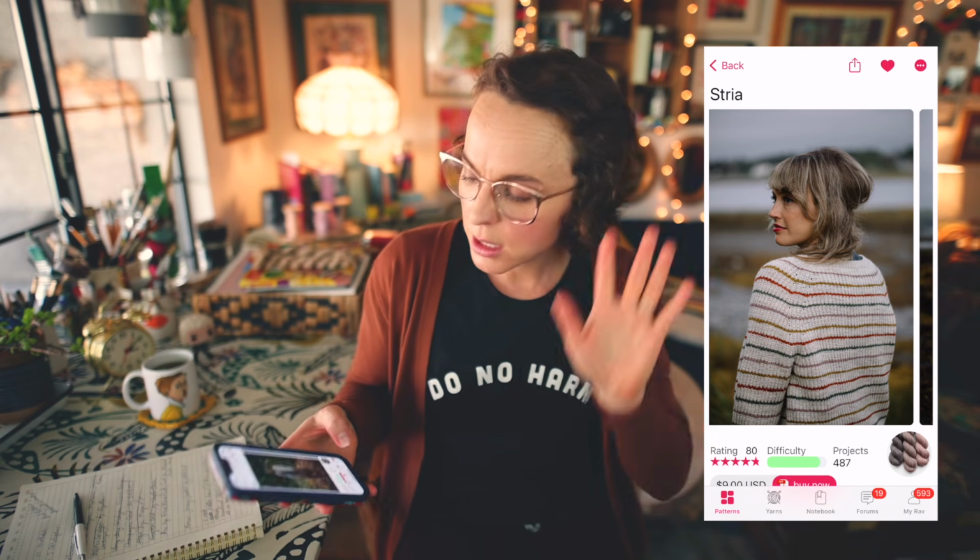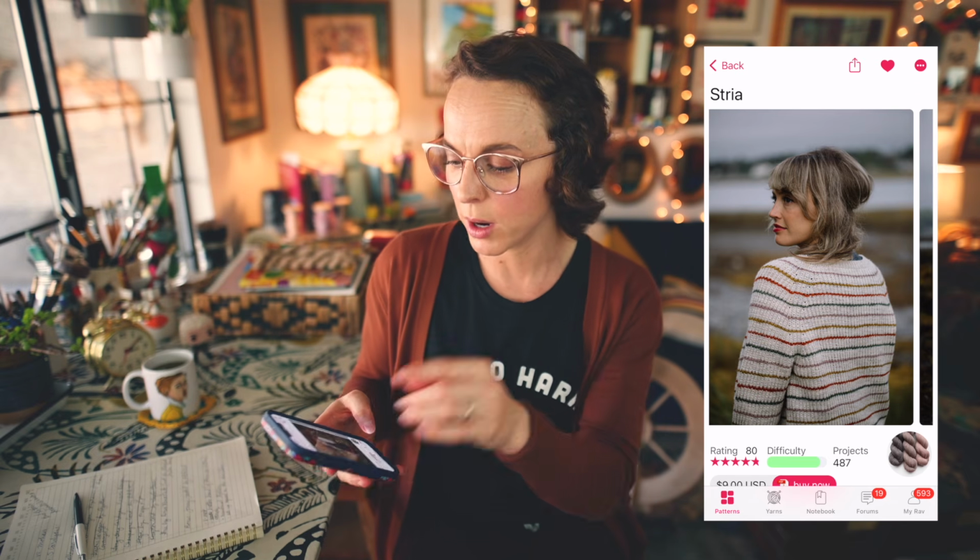I love the Stria and I love the Seasons cardigan by Ozetta. They use half fisherman's rib. The tags on Ravelry say brioche tuck. It's a little confusing. I don't know what to tell you, but I love this cardigan. I think it's beautiful and I recommend you check it out as well. That is it. That is my collection right now of 7 everyday cardigan patterns that I think you're going to love, that I absolutely love.